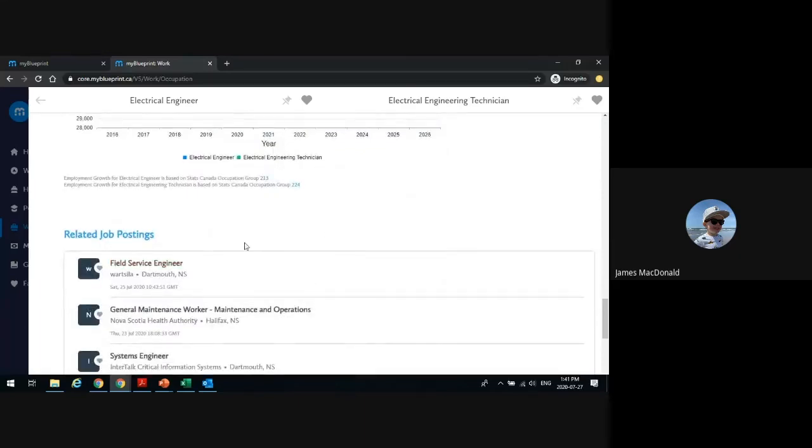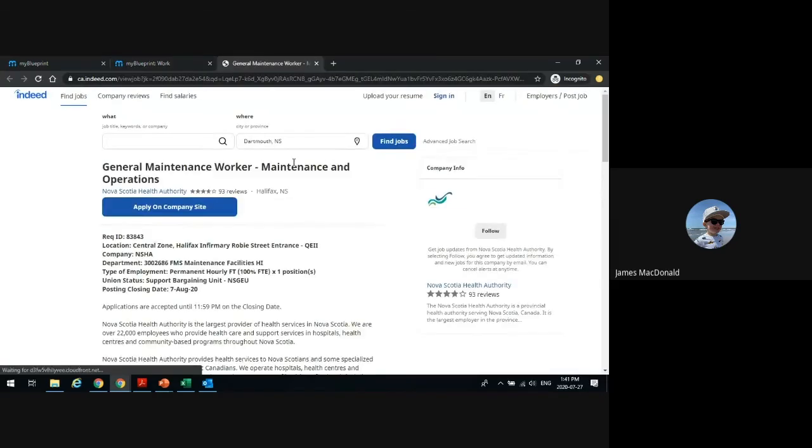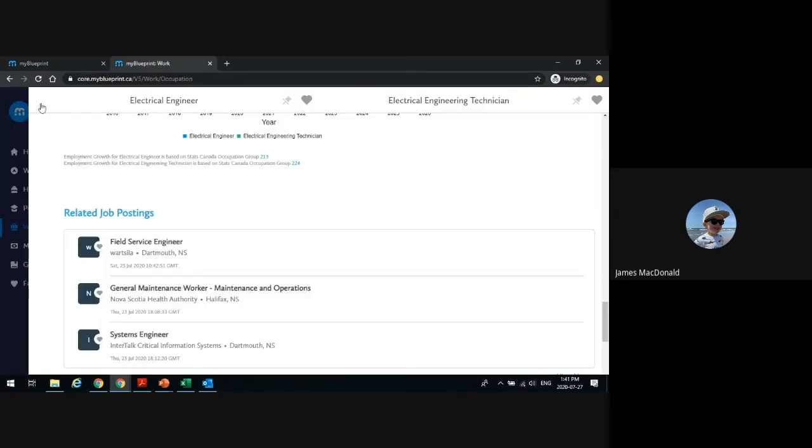If there are current job postings, they'll show up in here. If there's not, they won't show up. But if there are current job postings, they can see what the requirements are. It'll take them to Indeed. It'll tell them what people are looking for in there, so they can start to see other qualifications they may need, what the standard is in the industry that people are looking for. So it's really good for them to be able to figure out what may be out there and what standards people would be holding them to.